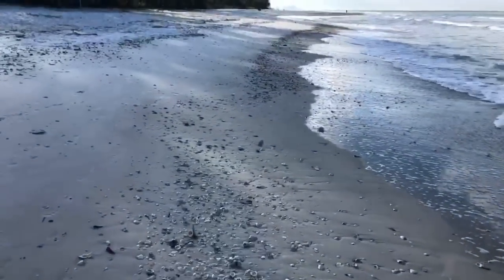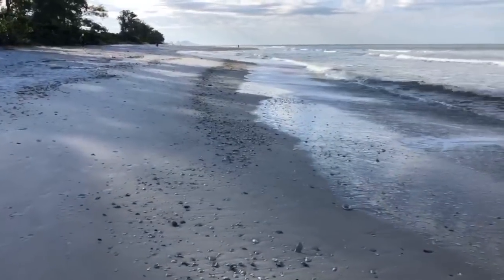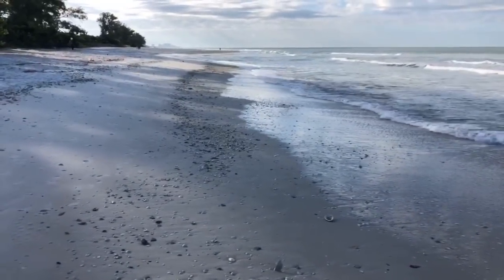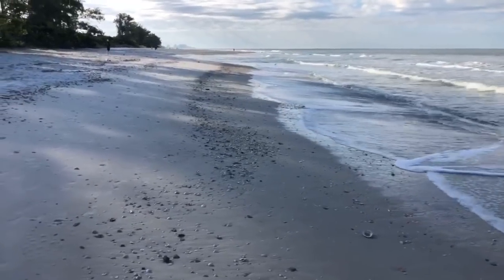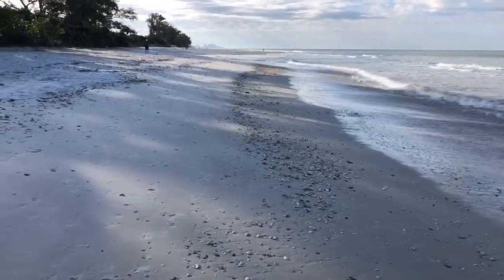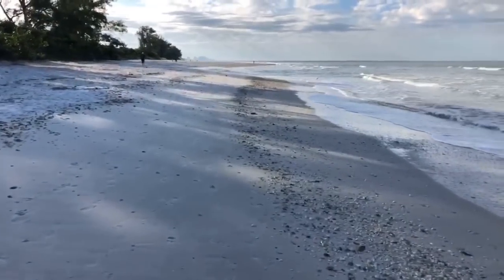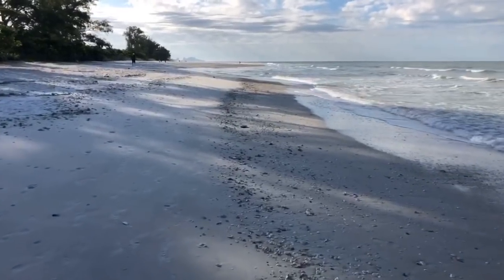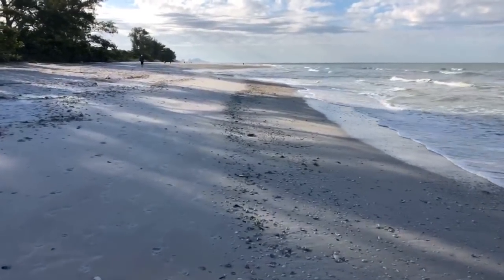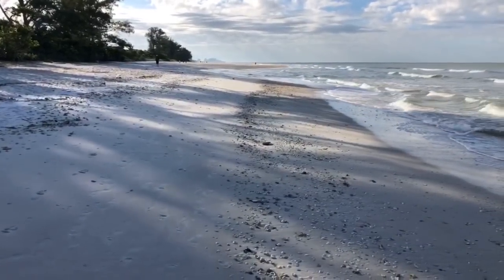Fantastic. Fantastic shelling morning today. I haven't had a good shelling morning in quite a while, since before the red tide plagued us there for months. This is the best shelling I've had so far since August. Maybe July? Maybe that far back?